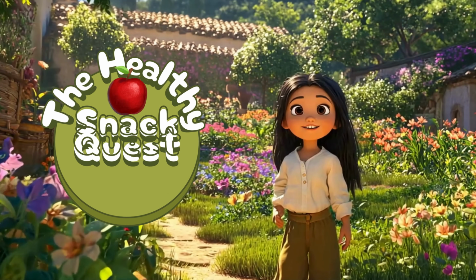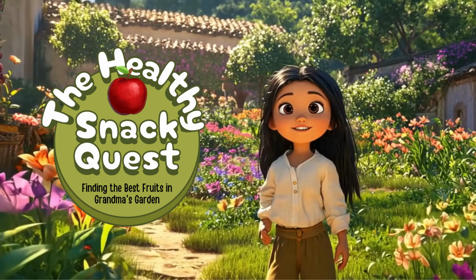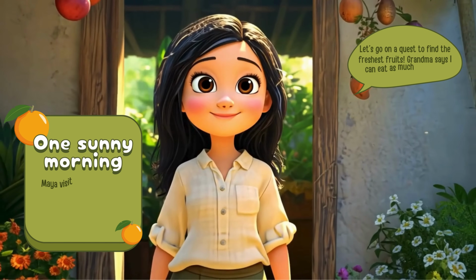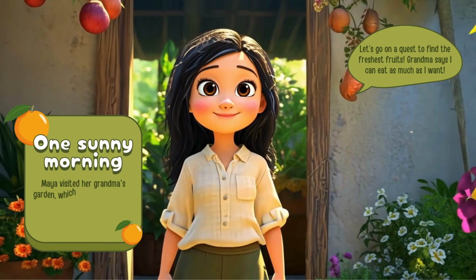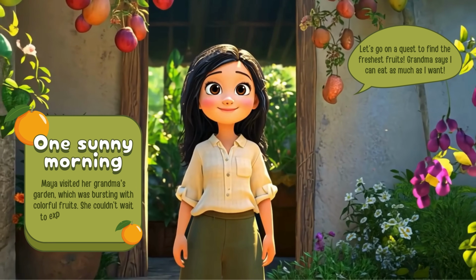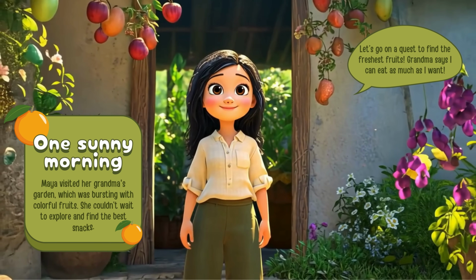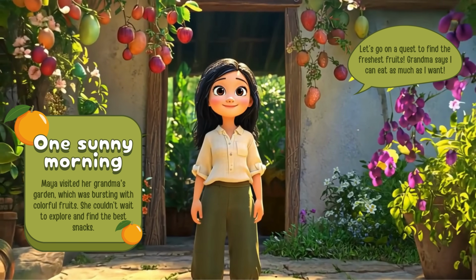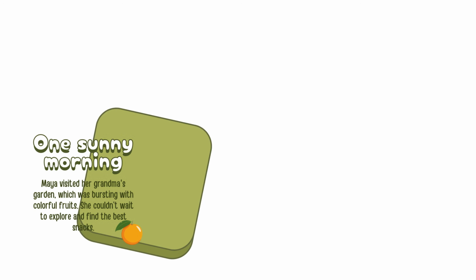The Healthy Snack Quest. Finding the best fruits in Grandma's garden. One sunny morning, Maya visited her grandma's garden, which was bursting with colorful fruits. She couldn't wait to explore and find the best snacks. Let's go on a quest to find the freshest fruits. Grandma says I can eat as much as I want.